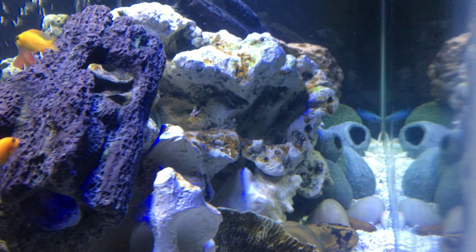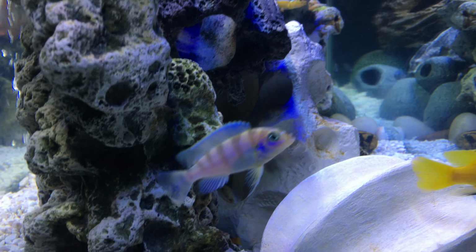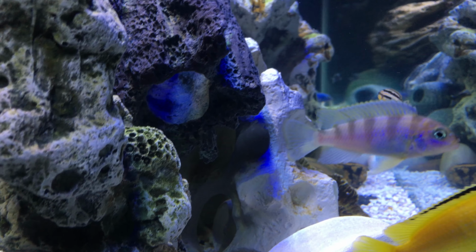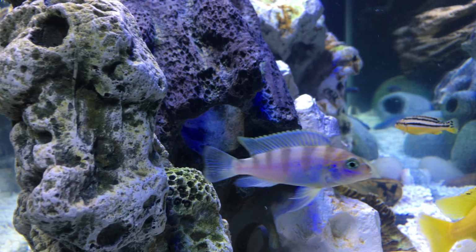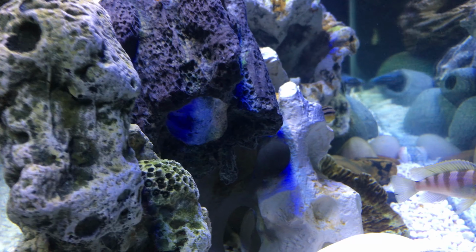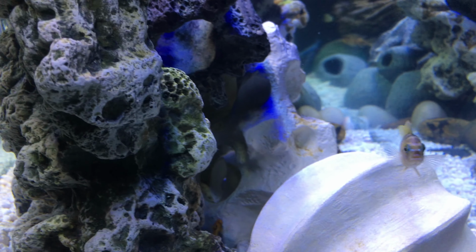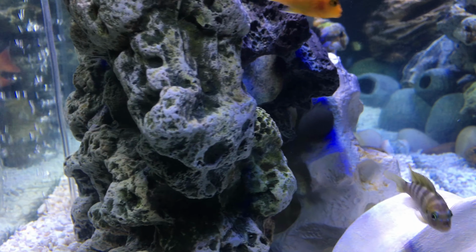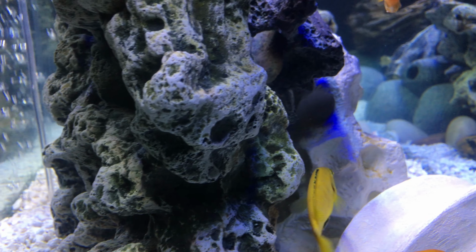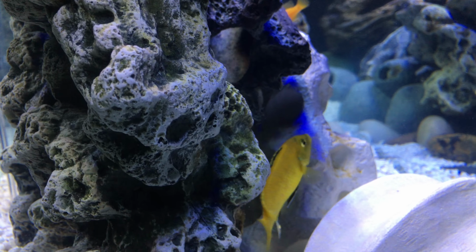Let's go around, and there's the pretty blue Kenyi I added today. The pet store told me it was a Demasoni, and I told them, no, that's a Kenyi. They wanted me to pay a higher price, and I was like, that's a Kenyi.